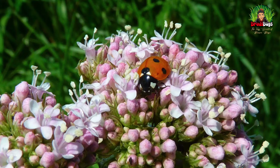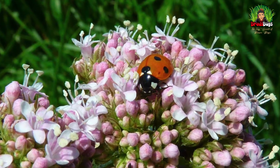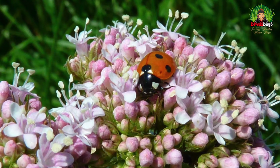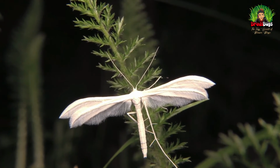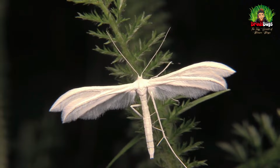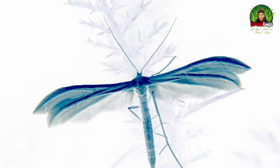They eat valerian root, not a ladybird, although that's a ladybird there. But that was the only picture I could get for free of a valerian plant. So we're going to zoom in now, and we're going to look at what it looks like as a negative, because I think it's quite a good effect, and I think you might appreciate that.